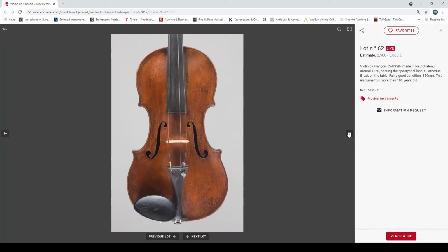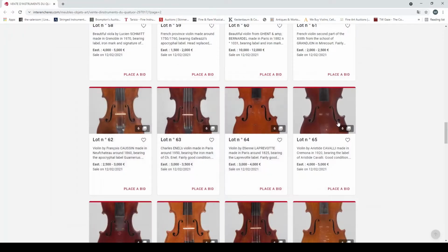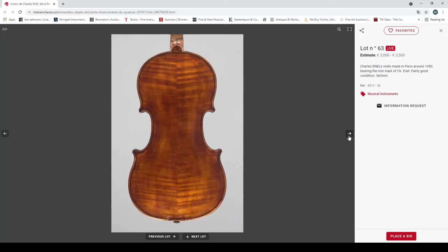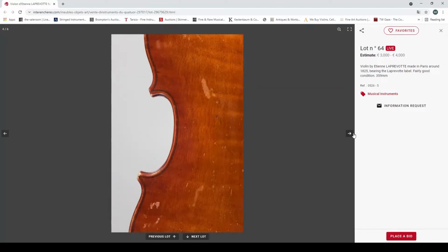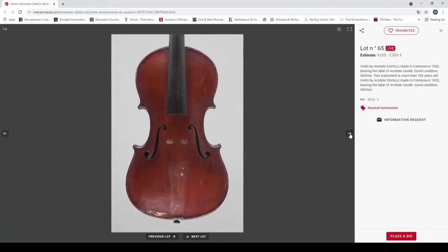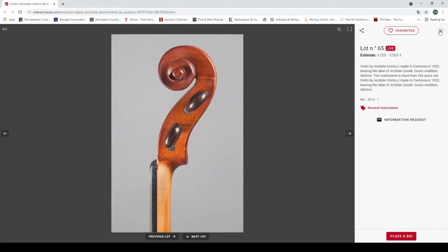A violin by François Corsat, made in Neufchâteau around 1860. Charles Annals violin. A violin by Etienne Laprovotte. A violin by Aristide Cavalli, made in Cremona, 1920. 4 to 5,000 is the estimate on that. 360 is the length of the back.